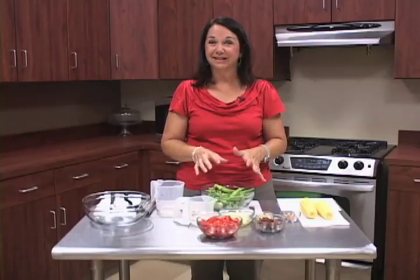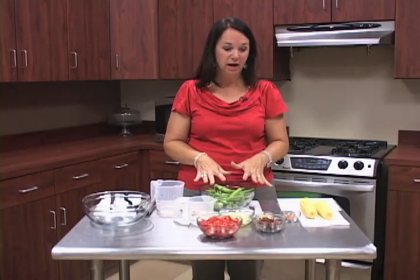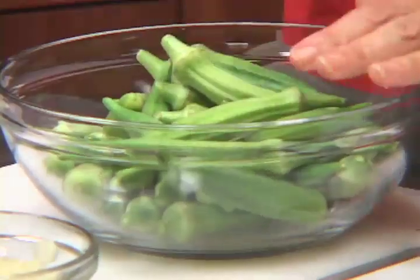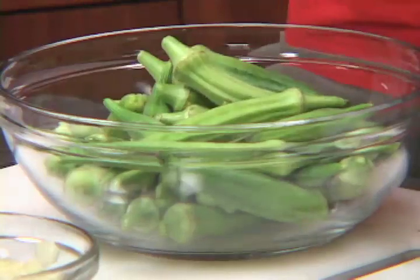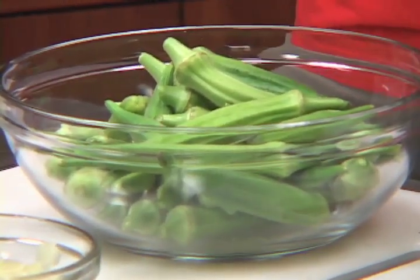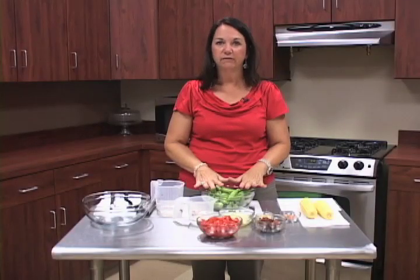When I talk about low in calories, it's only seven of these pods for 25 calories. So I could eat this whole bowl of okra and my calories would be very low, and we know it's cholesterol and saturated fat free also. Just remember, about seven pods is 25 calories.